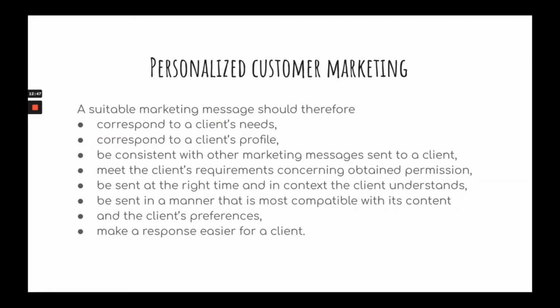So today we are in an era of personalized customer marketing, because today the consumer is at the center of any marketing campaign and of any product design. Customers are more aware of what their needs are and what it is that they want. They have a lot of choices, so the more personalized we can get, the better it is for the customer. So we have to think about what is the suitable marketing message that should correspond to a client's needs, and of course, to the client's profile.